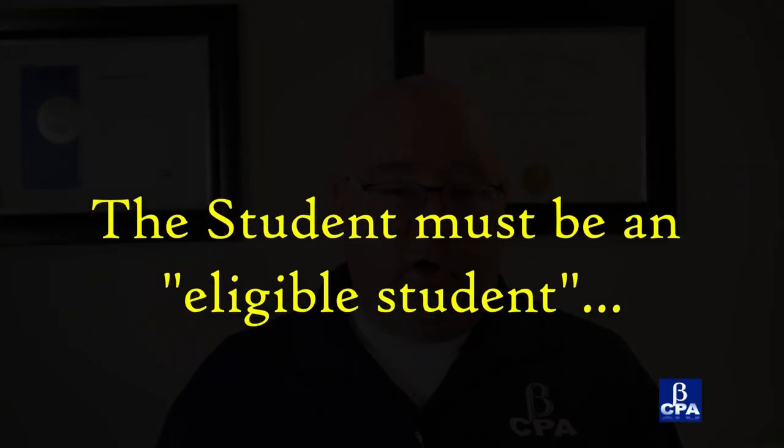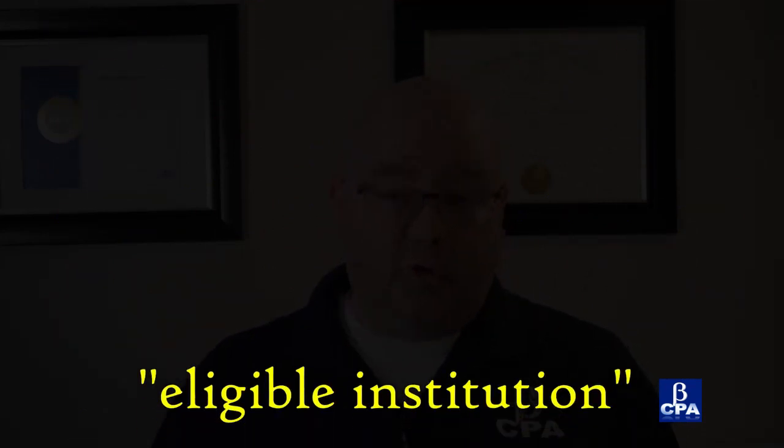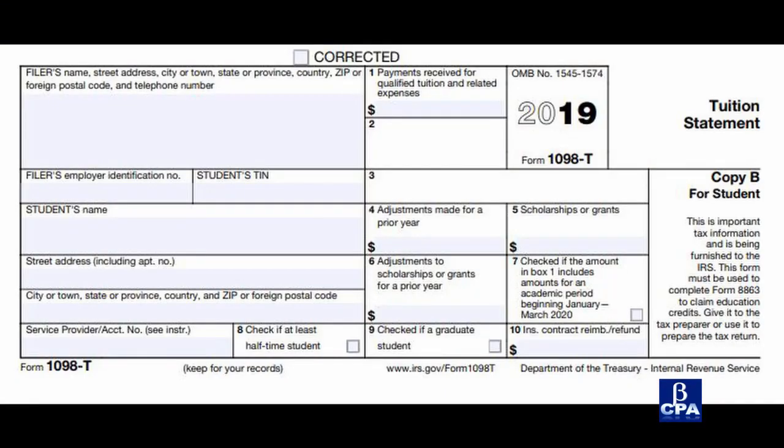So to claim the credit, the student must be an eligible student, which basically means they have to be enrolled in a degree or certificate program at an eligible institution, at least on a half-time basis. And the student must never have been convicted of a federal or state drug felony. Those are just things that you either are or you aren't. It's kind of binary, and the way you'll know this as a parent is that you'll get a 1098-T, which will have some boxes checked off to make sure that you actually qualify.